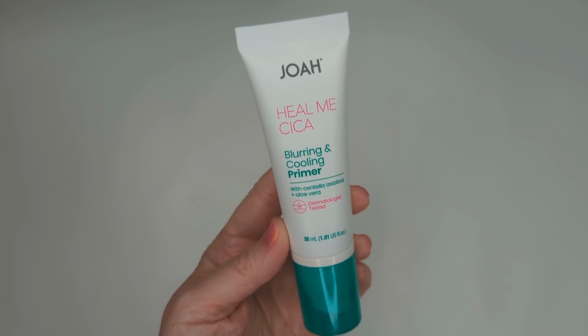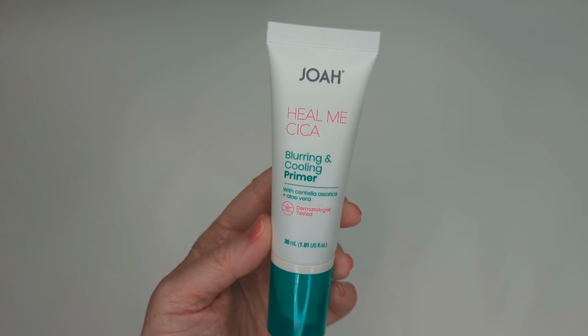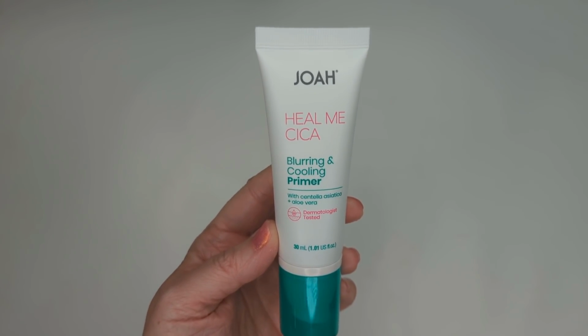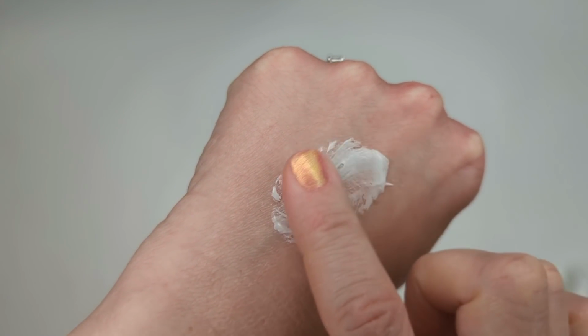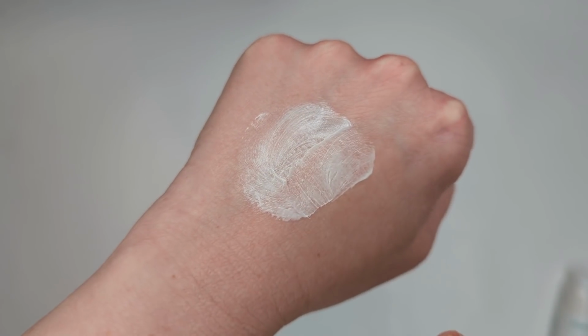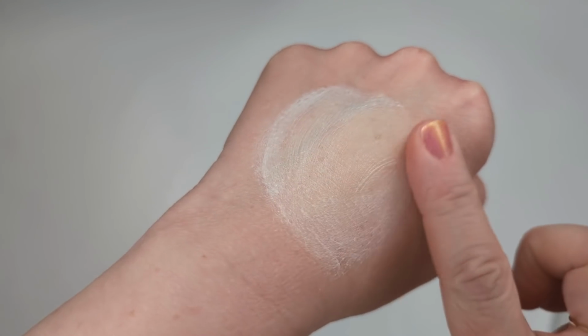So first up, let's talk about the Heal Me Cica Blurring and Cooling Primer. This one claims to be blurring and cooling and contains aloe and centella to calm and soothe your skin. It does have a really thick texture at first and a light pistachio green color. I thought it was so pretty and it melts into your skin. It immediately starts smoothing and blurring texture.